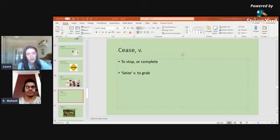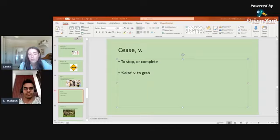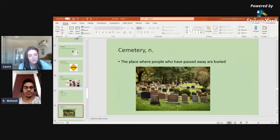Okay, so Mahesh got it quite right. The top one is cease. And the second one is seize. So cease is to stop or to complete, to finish something. And to seize is to grab something. Okay. Thank you for that one. We'll move on to the next.